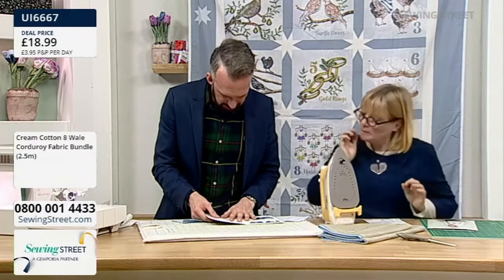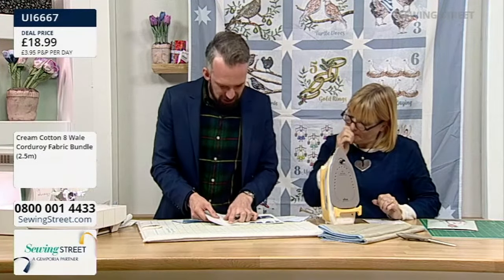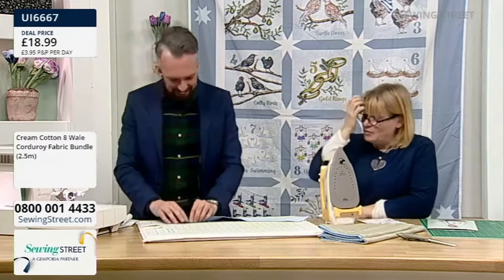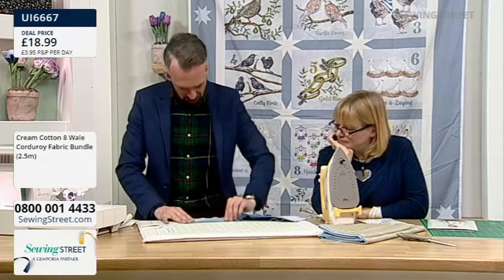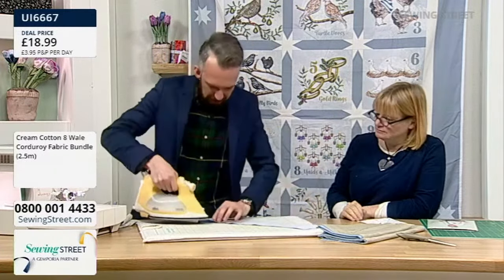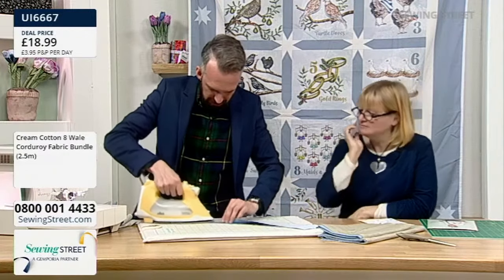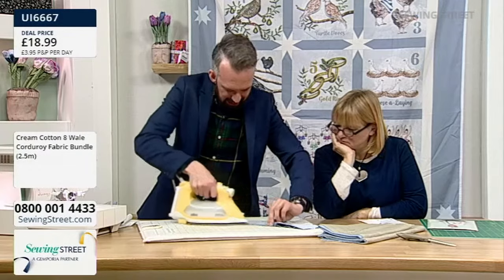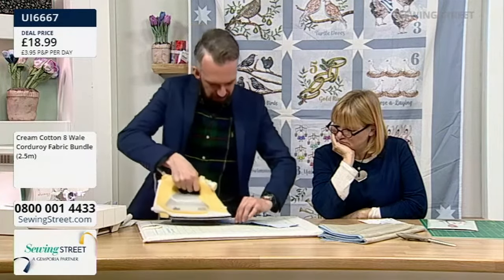Lovely. Interfacing colour. Neck edge under, towards the wrong side of the fabric, 5/8 of an inch. So only one edge gets turned under. Yes, just the one edge, and it's the interfacing piece. Sorry, I completely missed out that step. As soon as I got it under the machine, I knew something was missing here. Now I'm eyeballing this. Don't eyeball it at home. You do it properly.